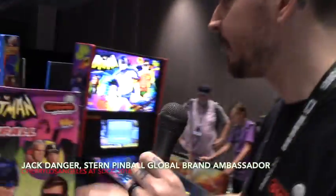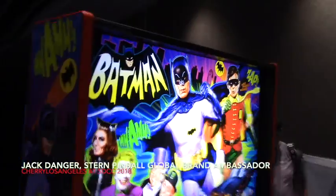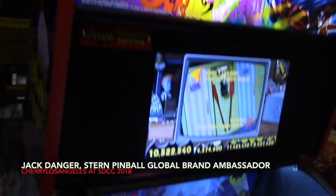Beautiful, beautiful game. This is one of Stern's first games where they went Premium, LE, Super LE. So this game is extremely, extremely collectible, and if you can find one of these, you're lucky. How many did they make? Oh, this is an older game? How many did they make of this? This is not an older game, but it was a very short-run game.